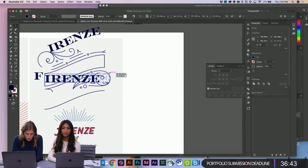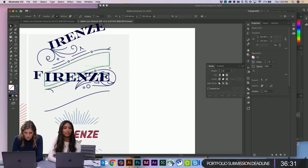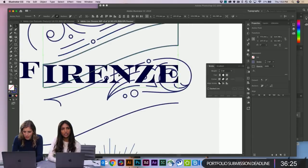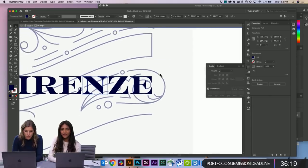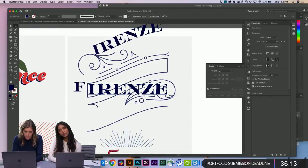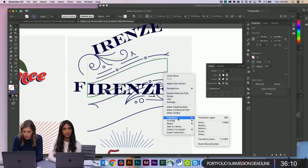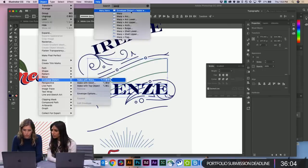So I'm going to try and get it a similar height. Play with the kern a bit, says Reverb. Yeah, that's best to do when the type's still live because it's much easier. So we could stretch it out. I'm interested to see what will happen when we try and warp it. Make sure this is in front. Bring to front, and then you go warp, envelope distort, make with top object.